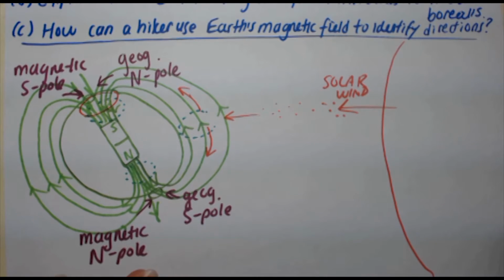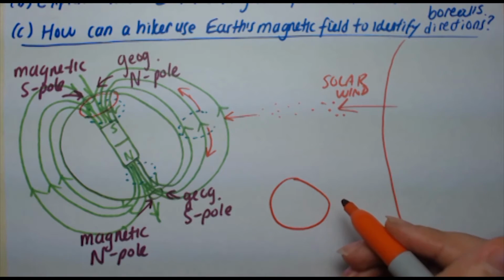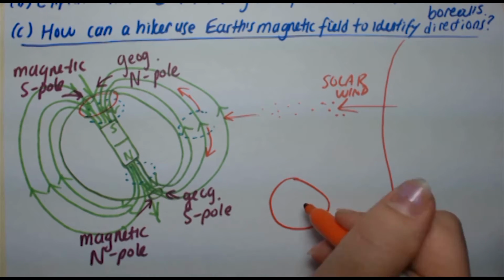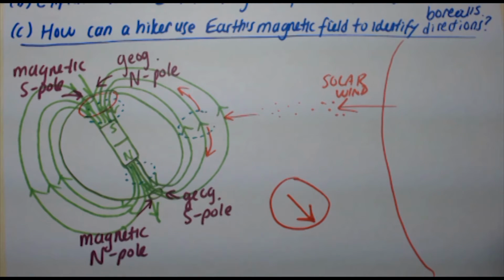For part C, how can a hiker use a magnetic field to identify directions? Okay, so if you're lost, and honestly all of our technology now has this, we use a compass, right? If you have a compass, it's supposed to point towards the magnetic North Pole. So of course, we're used to compasses pointing towards the north, the geographic north. We're not told that's not the same as the magnetic north.